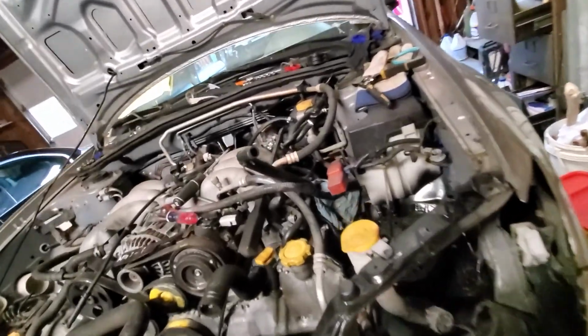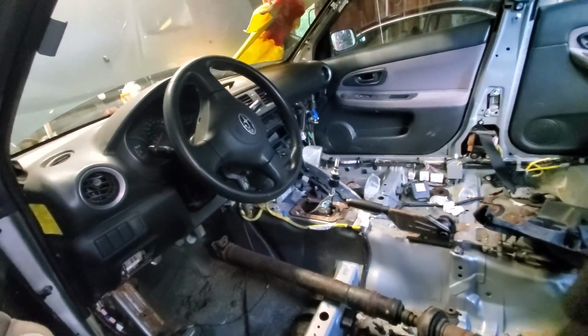Car is completely gutted. Right now I don't have a radiator for it. Underneath, I've painted a lot of it. I need to come in through and sandblast any of this surface rust away. I'm going to do a full restoration on this entire car. It's going to be OEM plus. STI short throw shifter. I have some Momo seats.